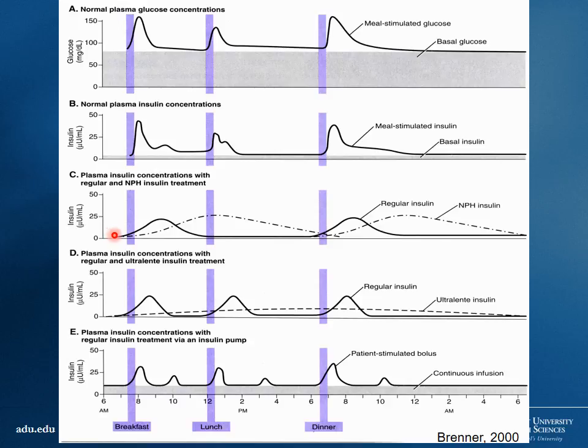You can see here that it takes a little bit of time for the peak to occur with the regular insulin. You'll notice when we look at the short-acting, really ultra-short-acting ones, that the peak happens even more quickly. And then here you would have both injections of your NPH and your regular insulin. The NPH, notice how it peaks much later, even around lunchtime. So that covers your lunchtime dose of insulin to deal with your blood glucose there, even though it was taken in the morning.